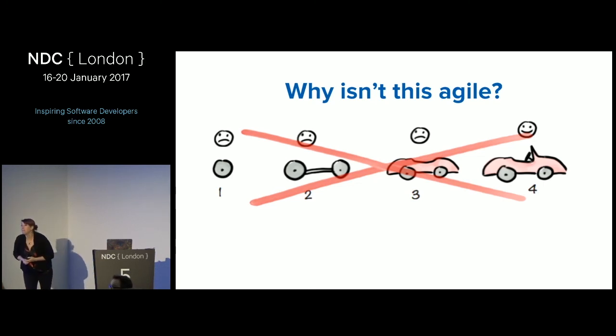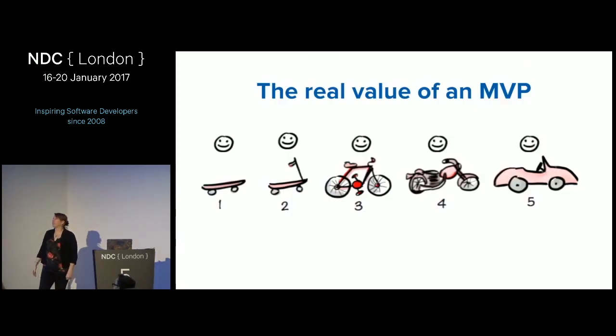What's that? 3 sad faces. Why are there 3 sad faces? Yes, you should be happy. Agile is happy. Exactly. That's it. The reason why they're sad is because they get no joy and they get no use out of this stuff until the very end, right? And that's sort of the antithesis of agile.